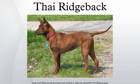The Thai Ridgeback is an ancient breed of dog. The breed was formerly unknown outside of Thailand, but is gaining notice in the Western world. They are also known as a Mah Thai Lang Ahn.